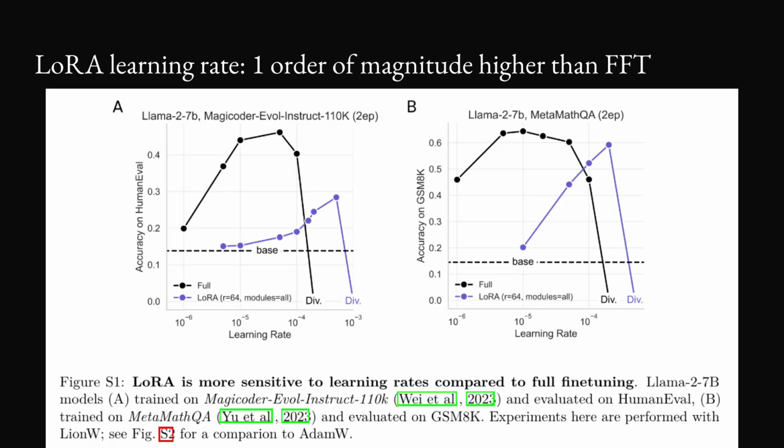Another hyperparameter nuance is that LoRA generally requires one order of magnitude higher learning rate than full fine-tuning. So here they again train this on the code IFT dataset for 2 epochs. They calculate the accuracy on HumanEval for each of these learning rates. And black is full fine-tuning, purple is LoRA. And in this case, we see that the best LoRA performance is about 10 to the -3, and the best full fine-tuning performance is on the order of 10 to the -4. And we see that on the MetaMathQA, which is the math IFT evaluated on GSM8K, we see a similar result. We see about one order of magnitude higher requirement for LoRA.